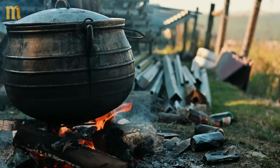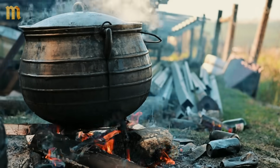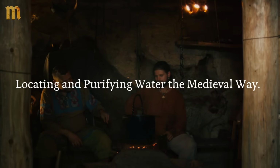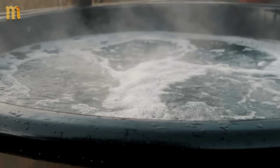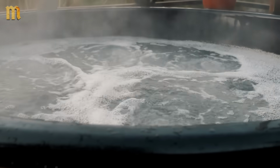Next up, finding and purifying water with medieval savvy. Stick around, because it's not just boiling and filtering. 5. Locating and purifying water the medieval way. When your high-tech filter fails, know that medieval villagers had zero gear yet drank safely.